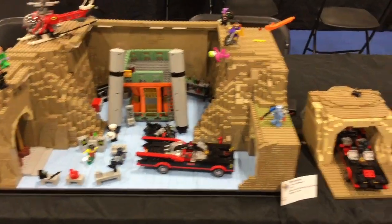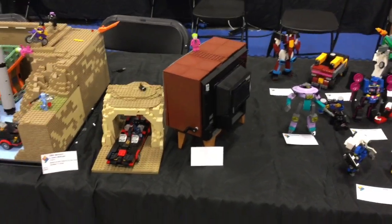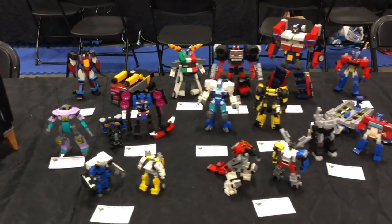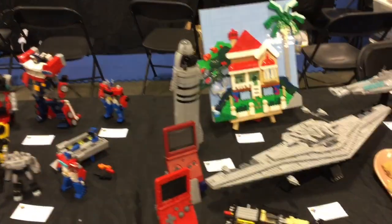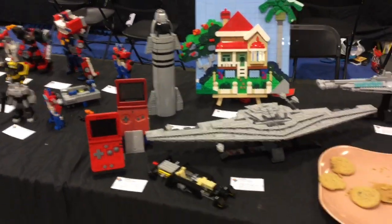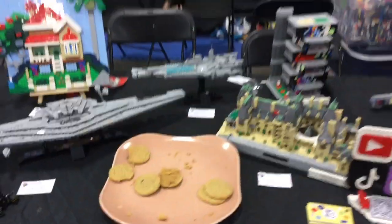Old school Batman. Well, I'm not going to touch it, but that TV is actually playing Batman on it. That's a Nintendo TV. Yep, someone's Transformers, similar to my lug member Logan's. Game Boy Advance. No, Game Boy Color. Cookies! Those are not Lego, by the way, so you can eat them.